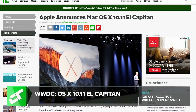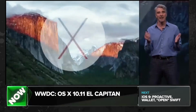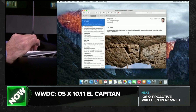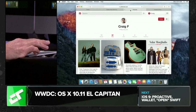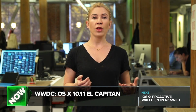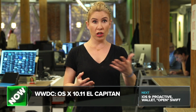So let's start with the latest version of OS X, which is 10.11, and officially called El Capitan. The Mail app is getting some new gesture controls. Safari will now allow you to pin tabs within the browser that will always auto-launch to keep you from losing things. Spotlight is getting natural language processing, so you could say something like, "Show me all the mail from Ryan Lawler that I haven't read yet," and it'll serve up your request.